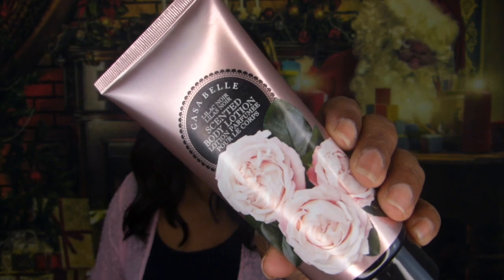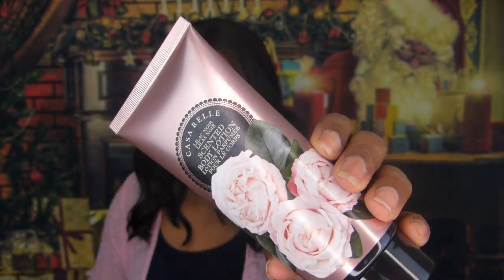There's a safety seal on top, so we're just going to open that quickly. Ooh, and that smells really nice. It's called Casa Belle and it's a scented body lotion. And this is it right here. Okay, I do have some on my hand. It smells really nice. It's not very strong at all. It smells very fruity. Very nice. Very, very soft smell.